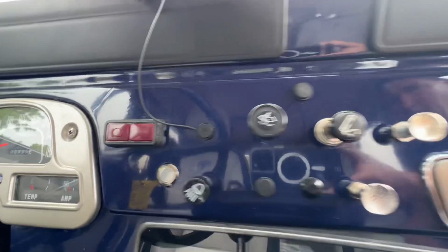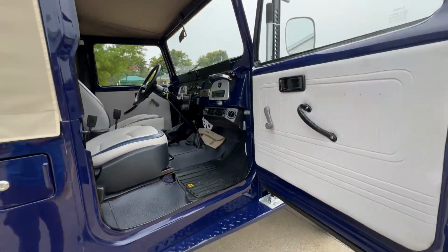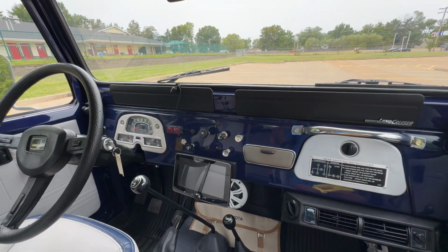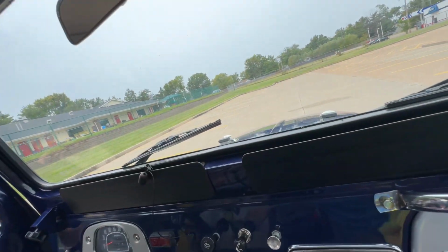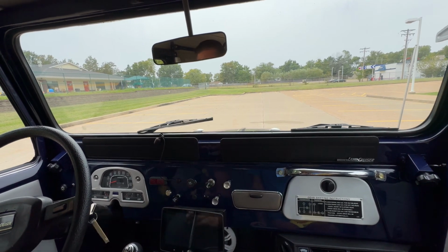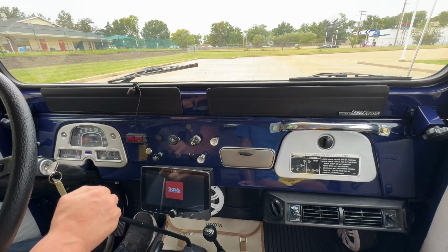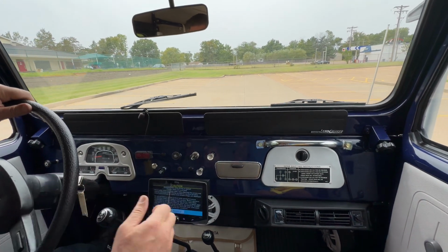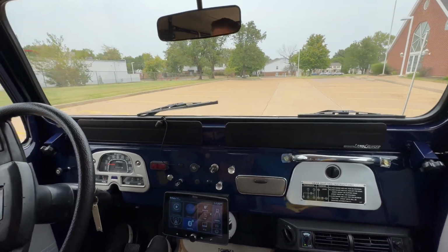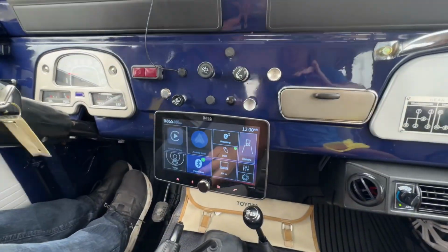333.8 miles. Does have LED lights underneath. Just a nice ride. I'm gonna take it for a spin. Emergency brake, little Toyota tool bag. Let's turn the air conditioner on. It's got CarPlay and all that good stuff everybody likes.